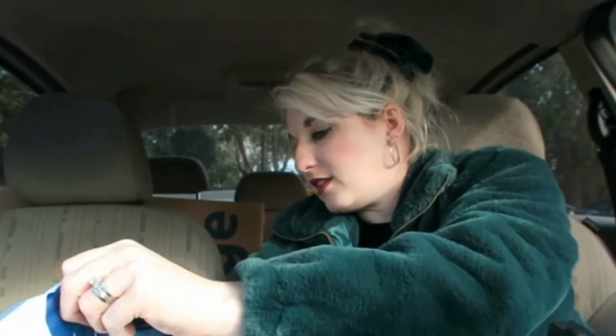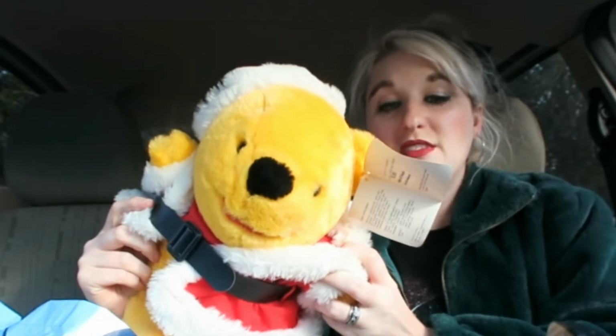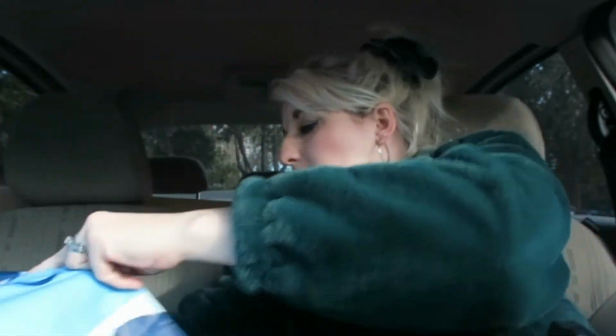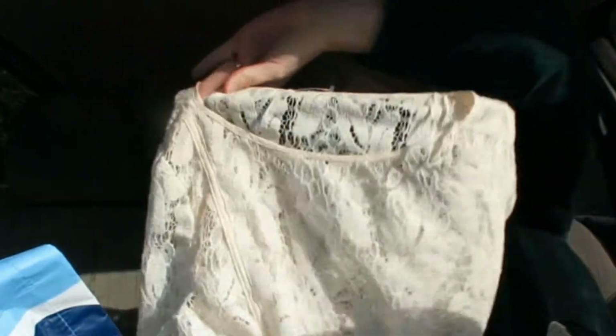There's a couple other things in there. There's a Winnie the Pooh plush. I don't want to dump this bag and have everything fall out, but this is a very vintage Winnie the Pooh from Sears, so he's super cute. And then I have this dress right here, which was the find of the day. This is a Free People dress, and it's a long sleeve all lace dress. Doing a terrible job of showing you, but we are sitting in the car, so there you go.